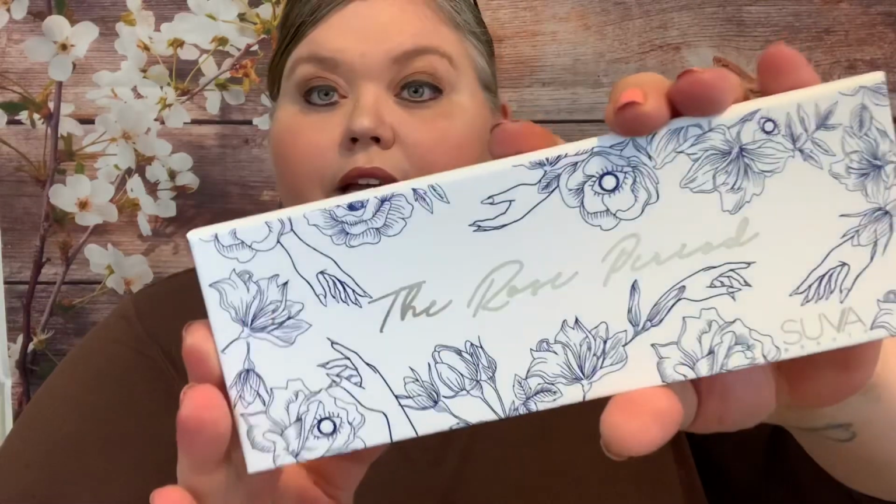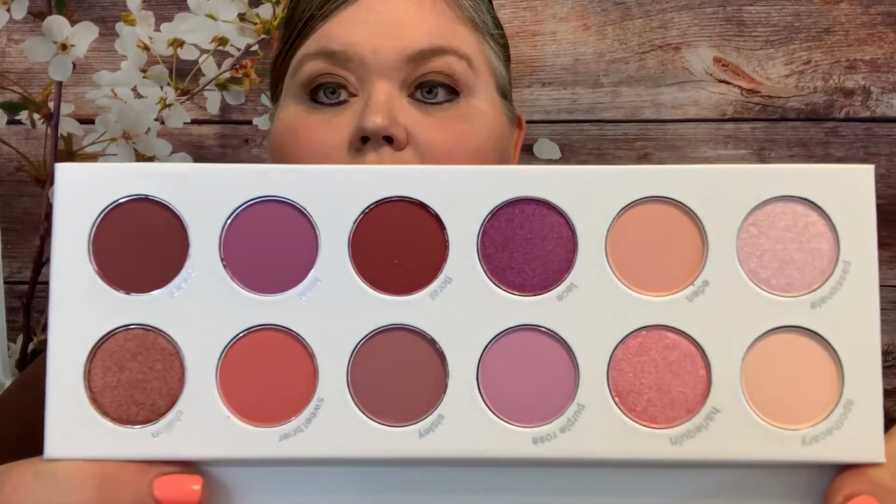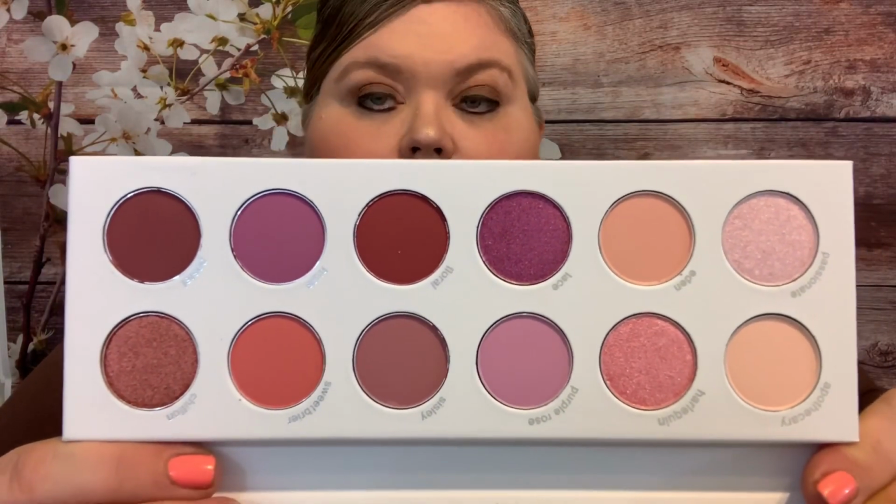It feels nice. So it matches the outer packaging. Very, very pretty. Wow, y'all. What? All right, so there is a very nice large mirror. And then those colors, they're stunning.